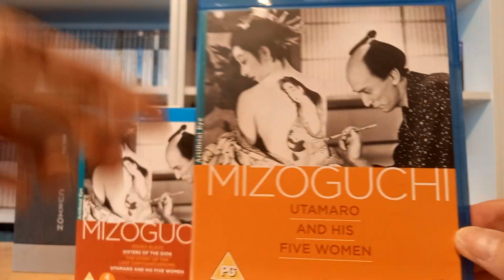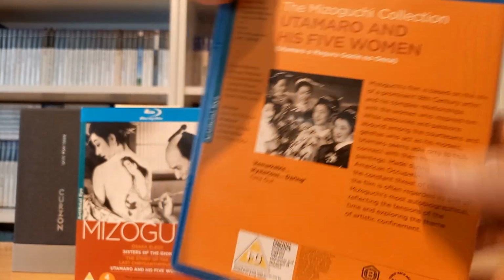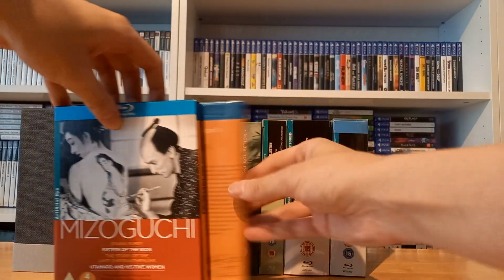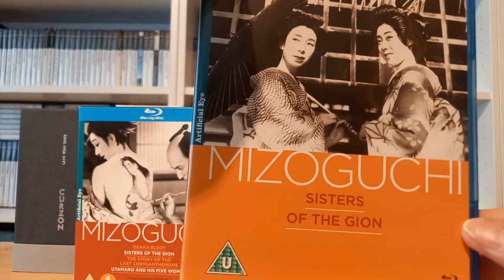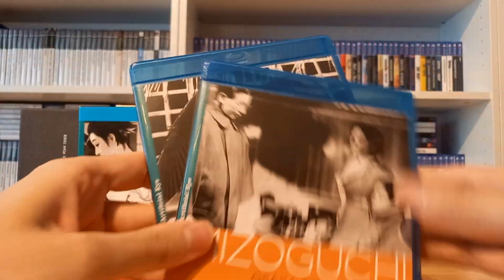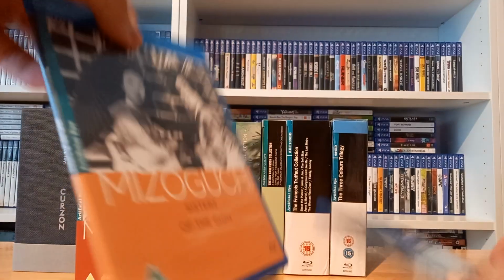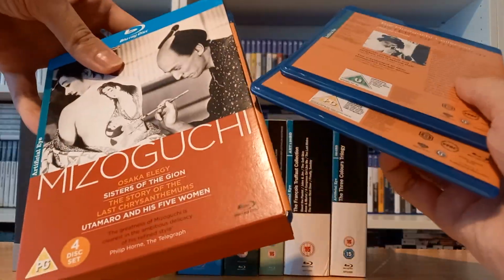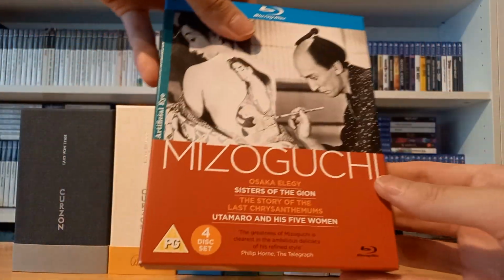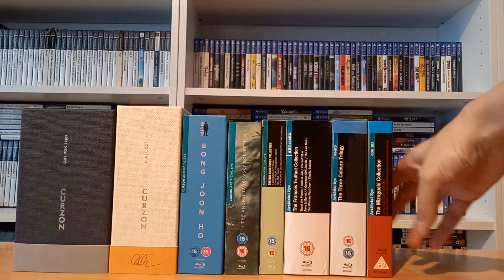Then we have Utamaro and His Five Women. These ones I haven't watched. From 1946, Sisters of the Gion. This one I watched, one of these. I can't remember which one. Mizoguchi made so many movies about Japanese prostitutes that it's quite difficult to remember which one you've seen and which one you haven't. But these are both from 1936 as well. So yeah, 4 movies of early Japanese cinema.